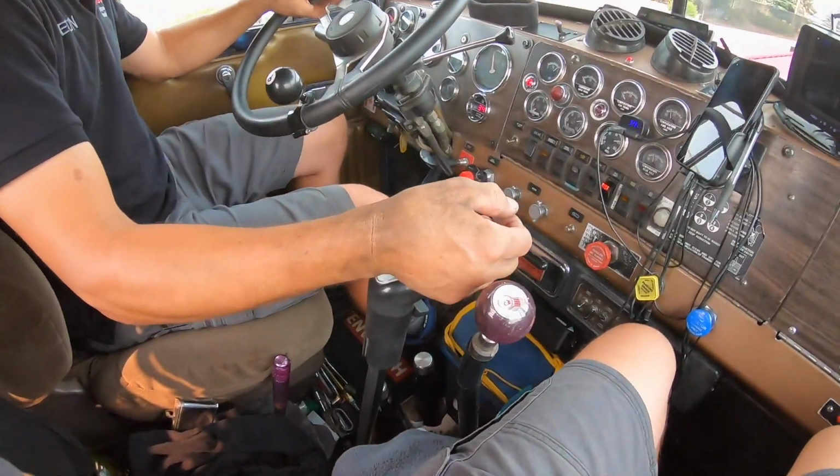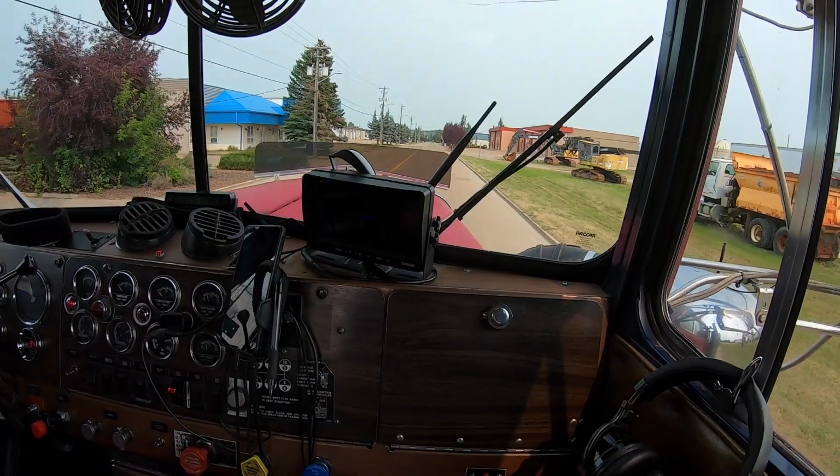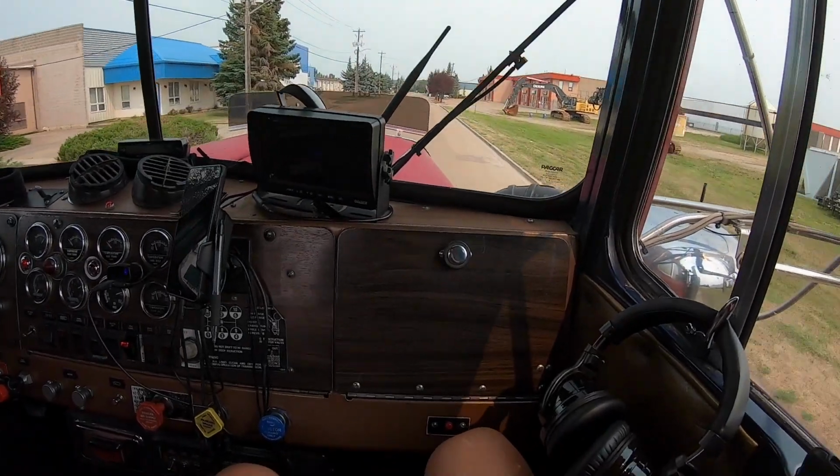How'd you get so dirty? It's dirty rims, check the tire pressure. Pre-trip. That's right, pre-trip.